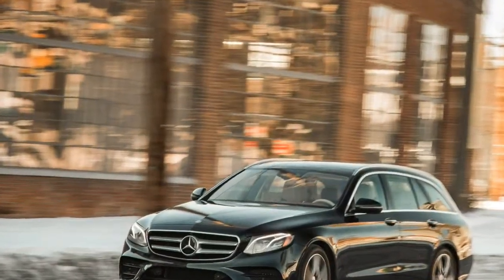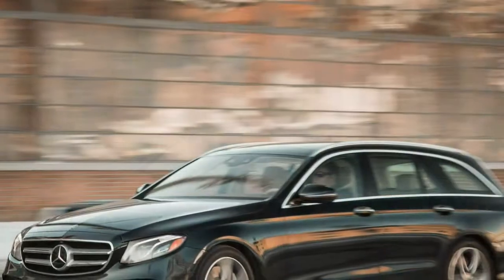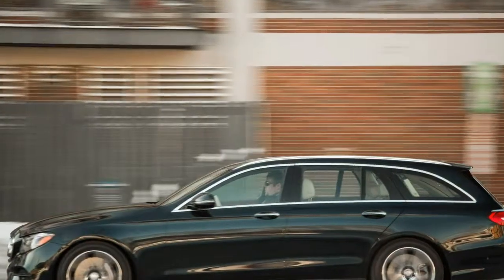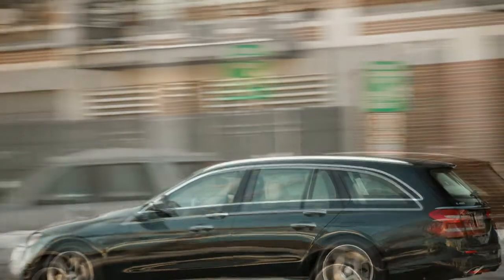Mercedes also offers a high-performance AMG variant, the E63, that makes up to 603 horsepower. Reviewed separately, its performance-oriented character and six-figure price won't appeal to everyone, but if you're an enthusiast like us, it's worth a look.